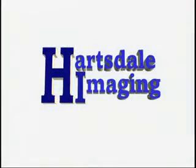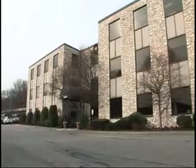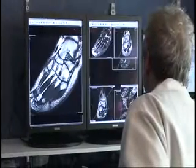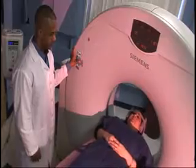Hartsdale Imaging is a full-service diagnostic radiology and imaging facility where we strive to provide the highest quality professional medical care tailored to each patient's individual needs. You are about to take a tour of our facility. We use the latest technology and equipment to enhance our patients' comfort and ensure the finest care.